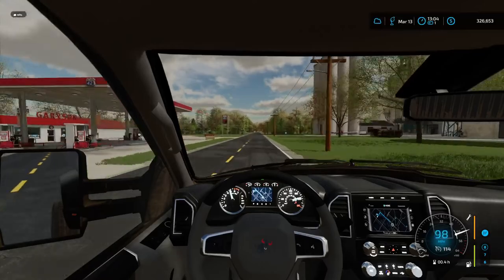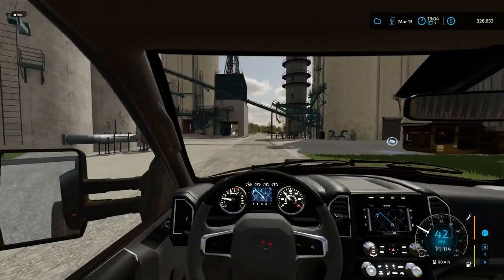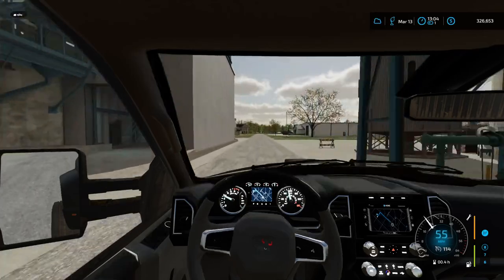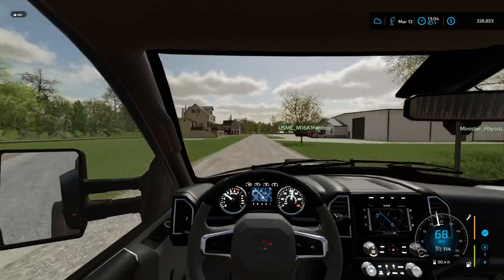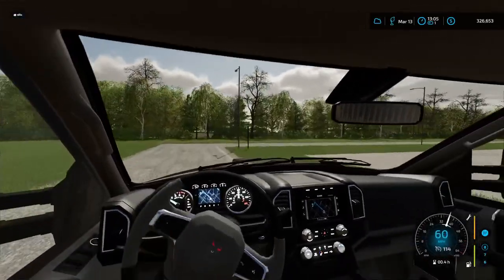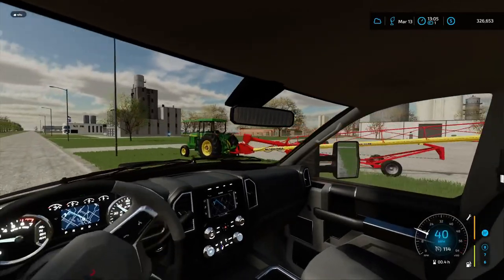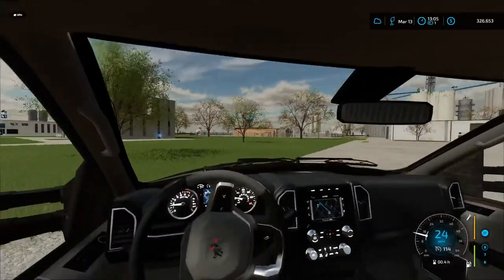Here, let's see how well it takes corners. Here we go, let's just kind of whip her. Oh! What's that? It's a green truck. Oh, that's a nice mat. That's a nice auger, too. Jeez. Who is that? Oh, I have to ask.